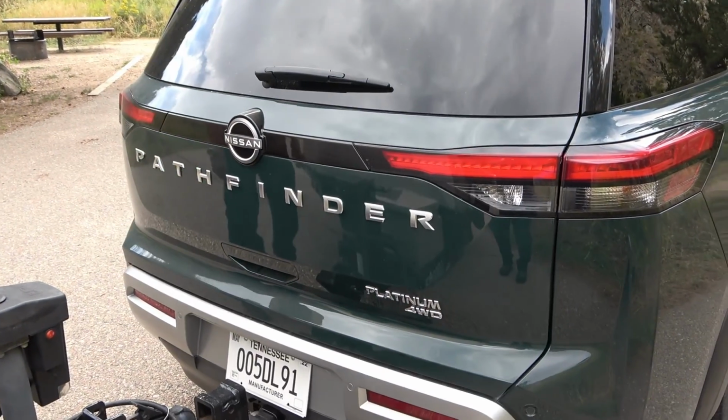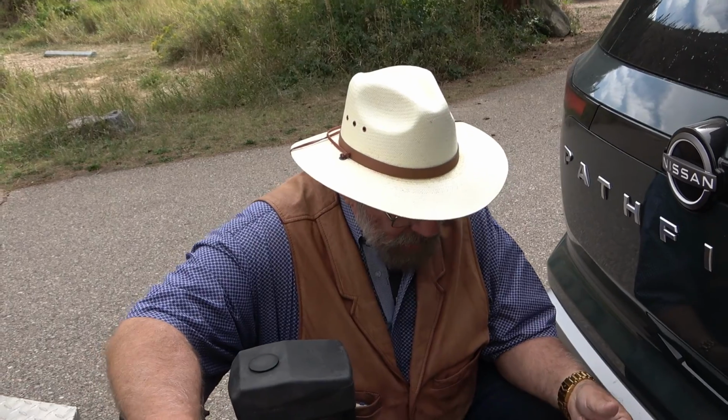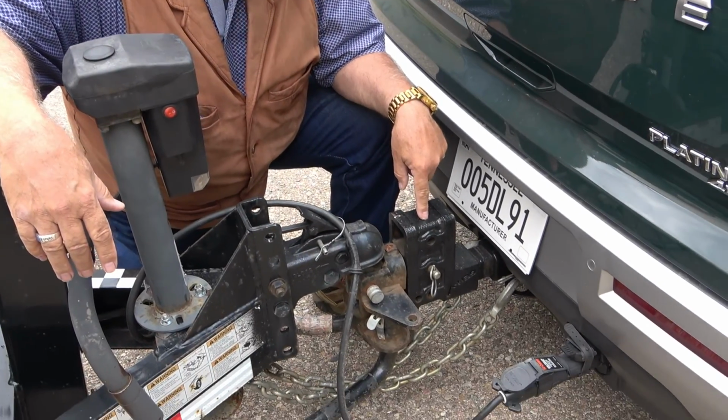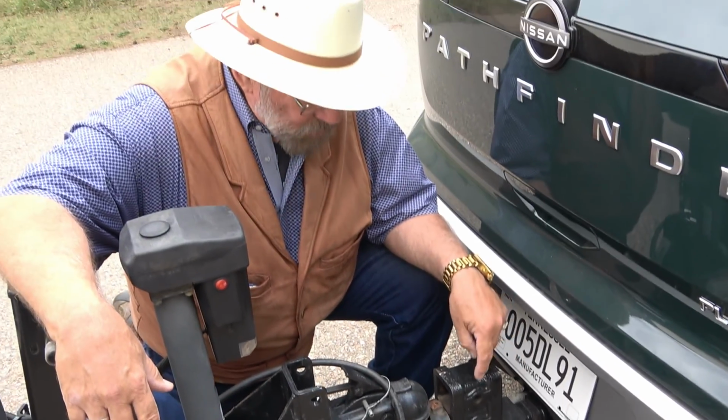But it's a Platinum. It's my favorite test trailer. It's a 22-foot car trailer. It tilts. And this is really good for this. 5,000 pounds works out great. And back here you'll see this is the Gen-Y hitch that I use all the time. It's adjustable. I love these things. They're well made. You're going to see a whole series of videos I'm doing on Gen-Y.